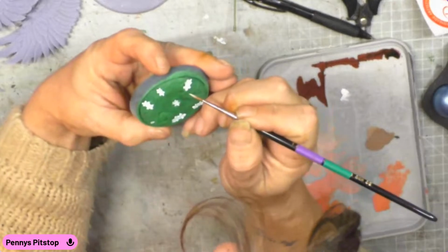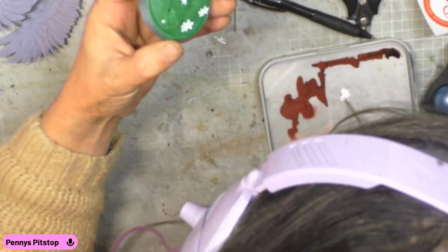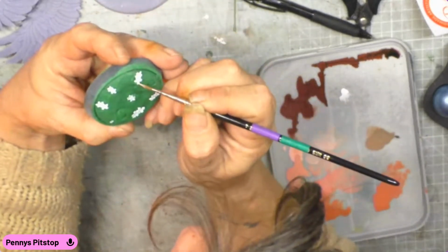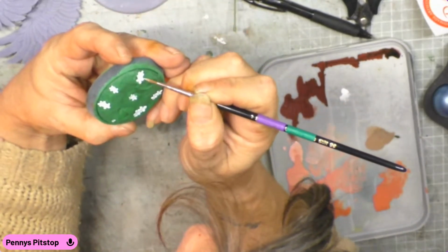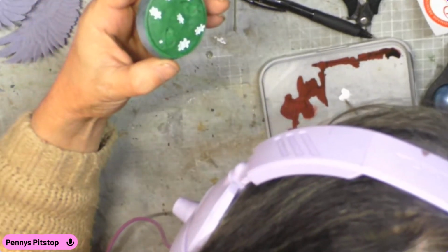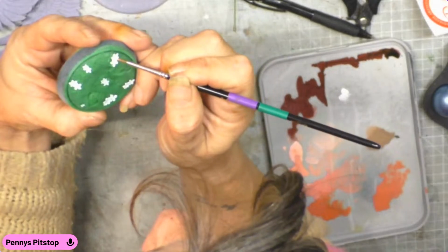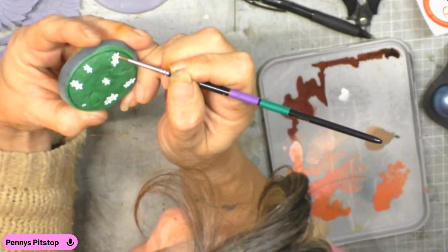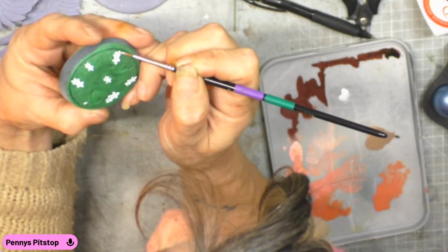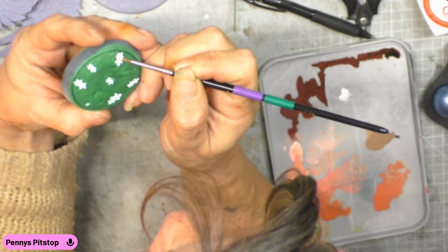Right, so I'm just going to put a second coat on the flowers. That's too thin. That's terrible. I keep forgetting these paints don't actually need thinning that much. Oh, that's so much better now I've cleaned it. Isn't it funny how the shape and that is so much nicer to paint with?